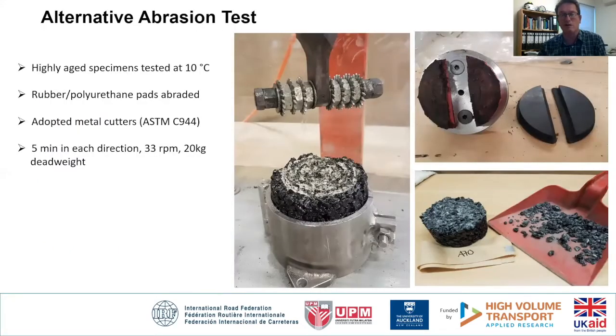The Canterbury test itself is very, very simple. So we also looked at additional abrasion tests and actually settled on a concrete test to look at the performance of the epoxies. That is where we've aged the samples, and we've tested the samples at 10 degrees C. We looked at different ways of having an abrasion test. We looked at rubber and polyurethane pads, but they just simply weren't strong enough to test it. So we actually used metal cutters out of the concrete testing and applied metal cutters to the surface after aging to see what would happen.